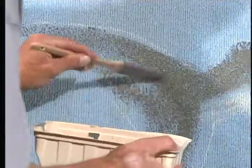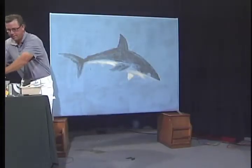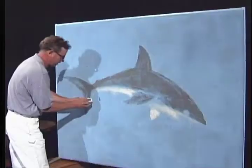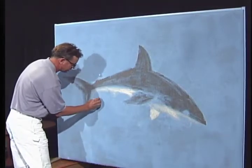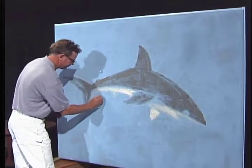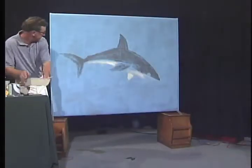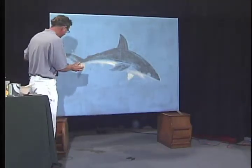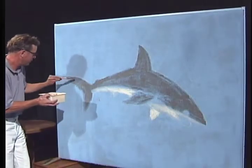Here, let me just wipe that up a little bit. As you have an increase of seals, you'll also have an increase of white sharks. So that's why you don't ever want to swim around seals. You want to get out of the water as soon as possible if you see seals. It's looking really good. To avoid encountering a white shark, you don't want to swim at night, and you definitely don't want to swim where there's seals, that's for sure.